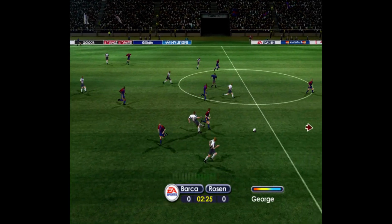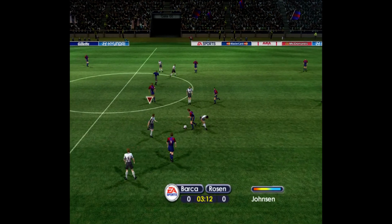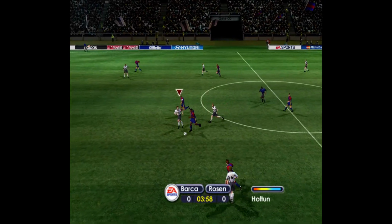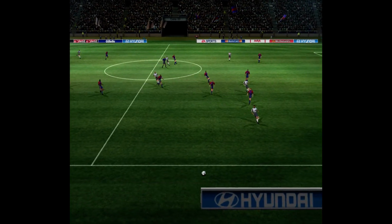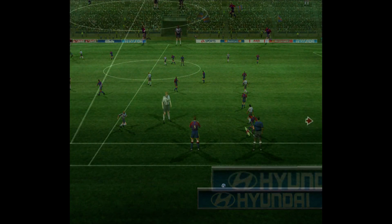So they have it in the middle of the pitch now. What options do they have? Scooped it up and he's off. Nice tackle. Who's making a run for him? A pause here then for a throw-in.